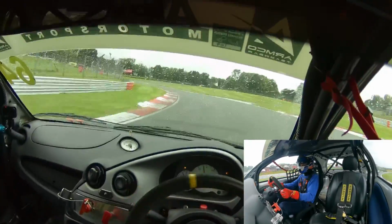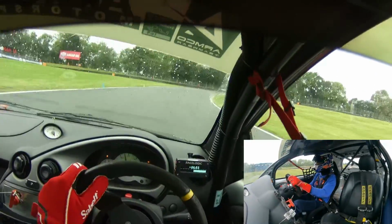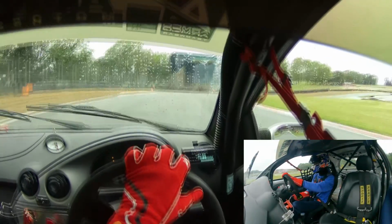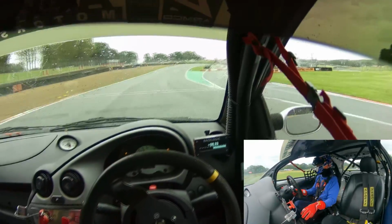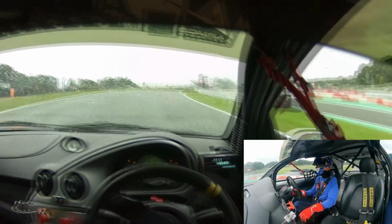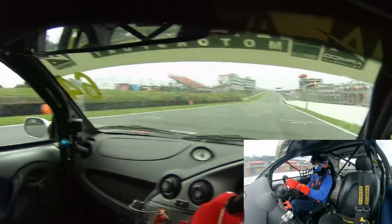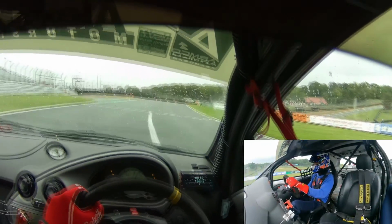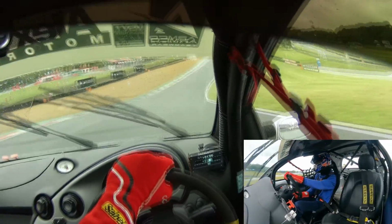Through this left-hander, the amount of understeer that there was was ridiculous, and I started carrying a bit more speed. For now, I was just lifting, and I was just taking it easy, trying to take a nice wide line through Clearways, and there's just so much understeer, and I guess that is because it is a front-wheel drive car, and it's wet as well. But I was consistently doing very similar laps in these conditions, and well, no one was really able to catch or overtake me, mainly because there weren't that many people out on circuit. They'd all started going home, and I was quicker than most people in these conditions.